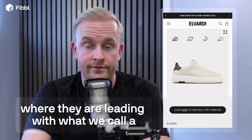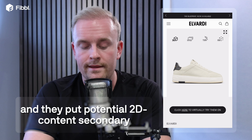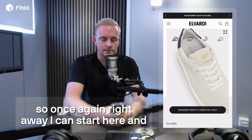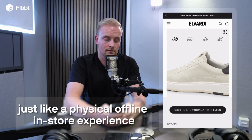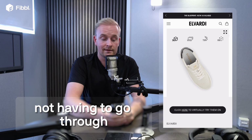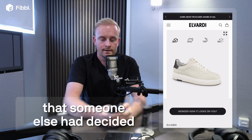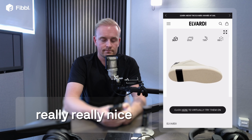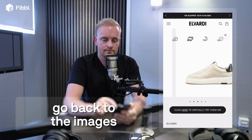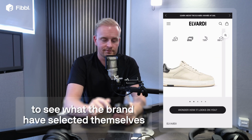to then eventually going to the PDP where they are leading with what we call a 3D first experience, meaning that they have the 3D model at the first position and they put potential 2D content secondary. So once again, right away, I can start here and just like a physical offline in-store experience, look at it just the way I want, not having to go through 5 or 6 different pack shots that someone else had decided. Really nice. I can also then, by clicking on the second icon here, go back to the images to see what the brand have selected themselves.